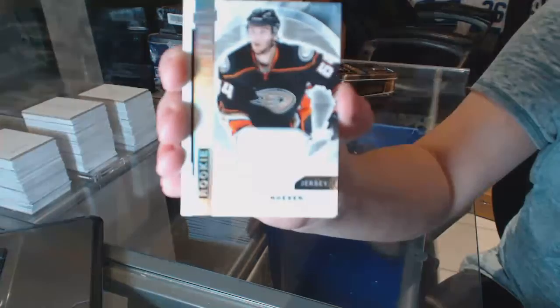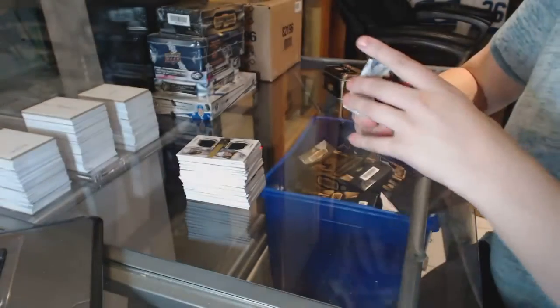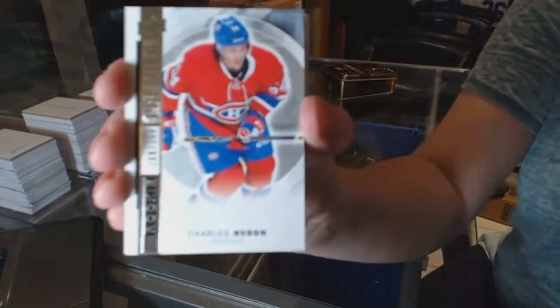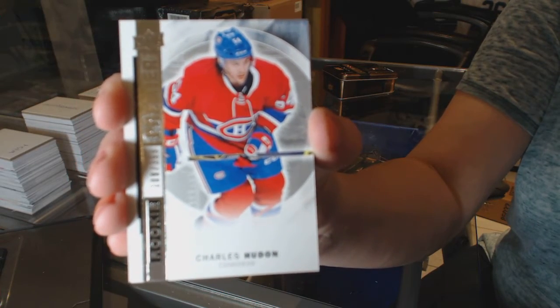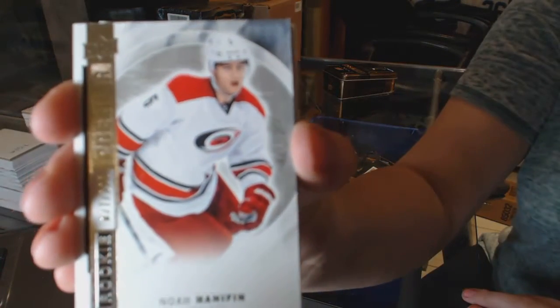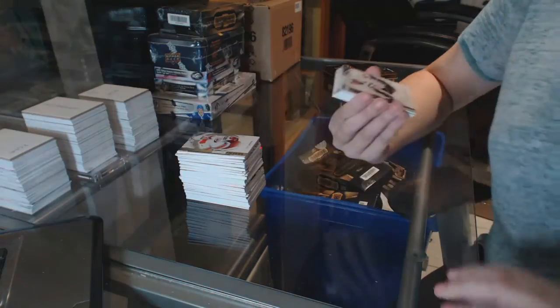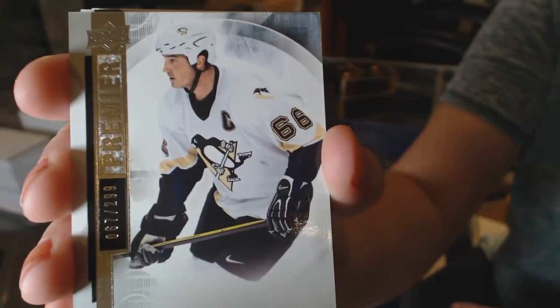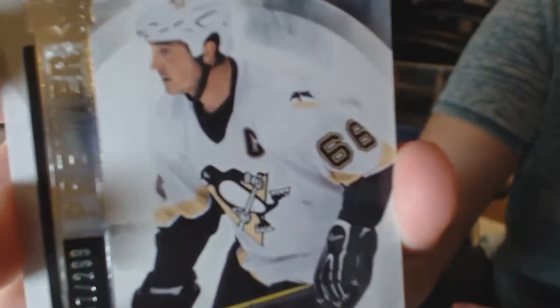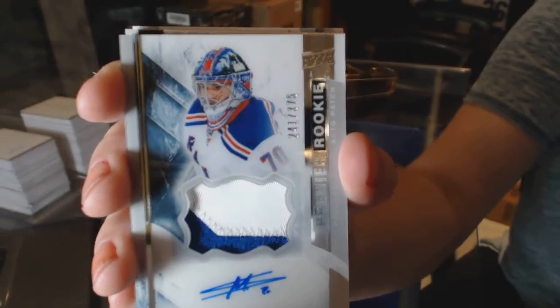We've got a base rookie jersey for the Anaheim Ducks, Stephen Nathan. We've got a base rookie number to 399 for the Montreal Canadiens, Charles Hudon. We've got a rookie number to 399 for the Carolina Hurricanes, Noah Hanifin. We've got a base card number to 299 for the Pittsburgh Penguins, Mario Lemieux. We've got a two-color rookie patch auto number to 375 for the Rangers, Mackenzie Skapski.